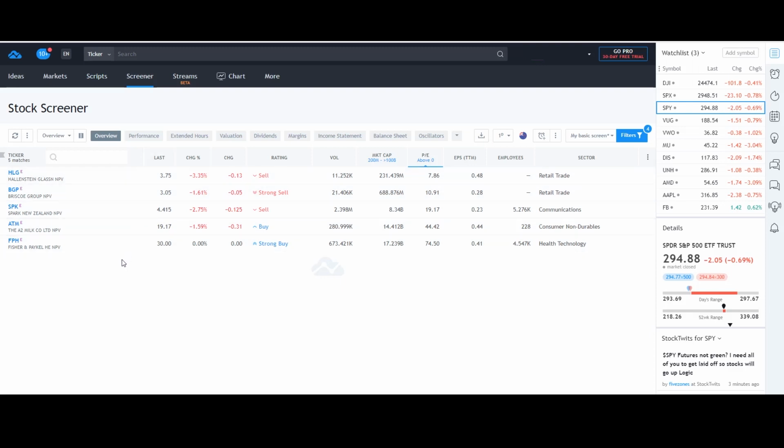And you'll see it'll be pretty much the same as the results that we got in the Yahoo Finance website. So we have Fisher & Paykel Healthcare, we have our A2 Milk, we have our Spark, and we have our Briscoe and our Hellenstein Group. The only ones that were different were the JP Morgan small limited stocks and the actual company stock for the New Zealand Stock Exchange. So the TradingView website basically filters for the main bigger companies.